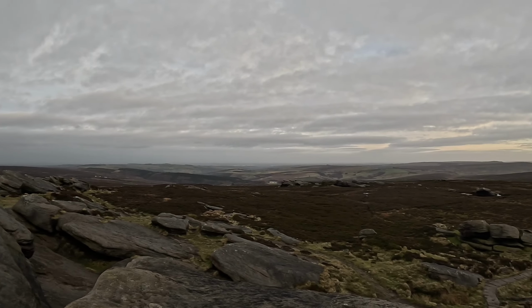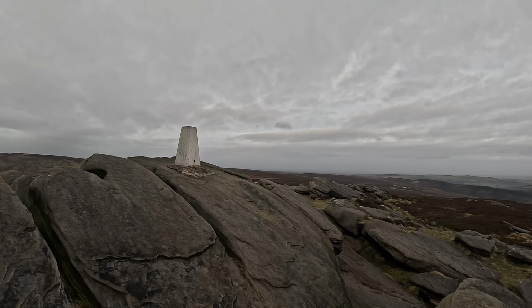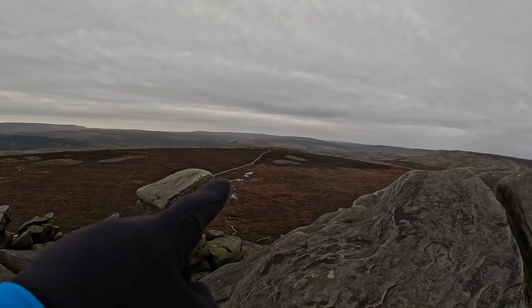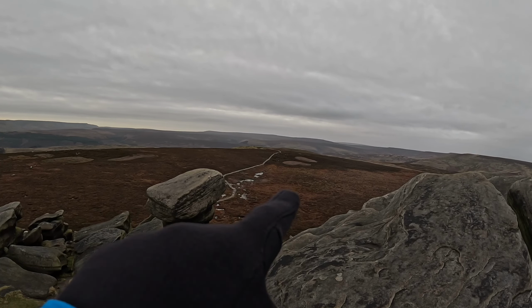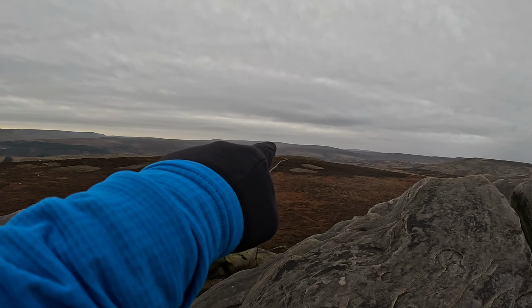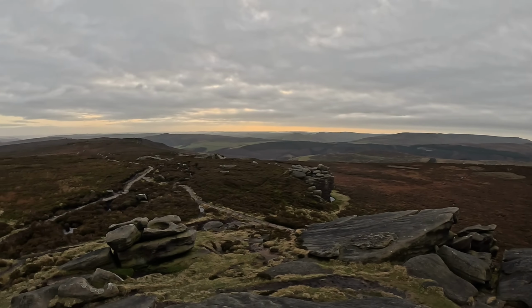Proper windy up here now. Trig point. And just there, where the brow of that hill is, the cairn for what's called Lost Lad.